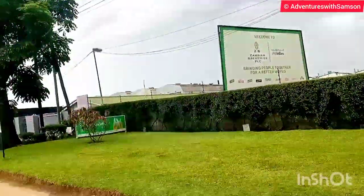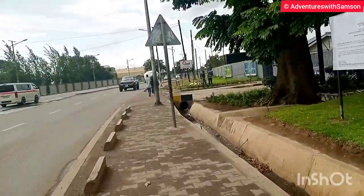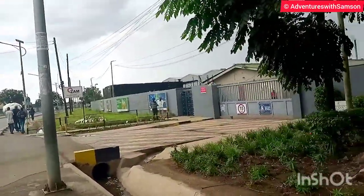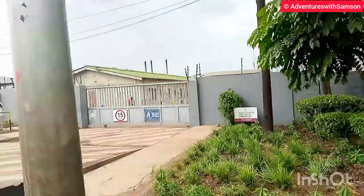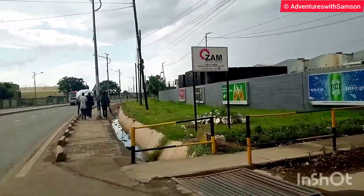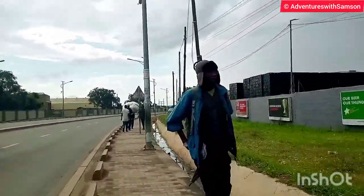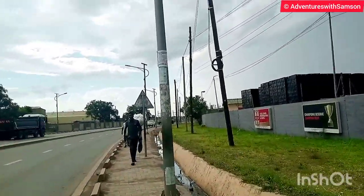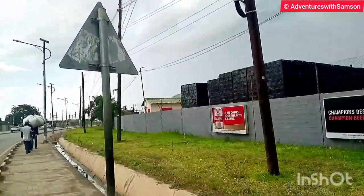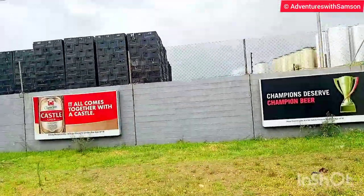So this is where it's located, and this is Mungwi Road. Okay, so it's along Mungwi Road. It's a company that Zambia is proud of. The plant is very big because, where I'm coming from, it extends all the way to African Milling, which I just showed you. So from there you find the next building is actually Zambia Bottlers.